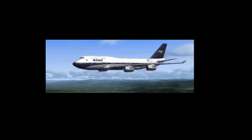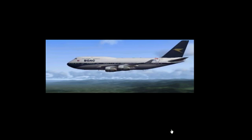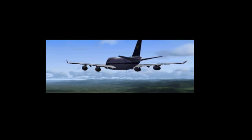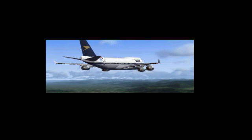1238, fair weather, fuel and payload. Good, everything is good. And we're going to LHR, hang on. This is just like a spur of the moment stream. That's why I'm taking so long to get set up here.